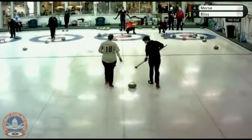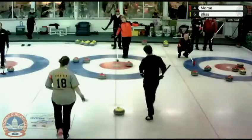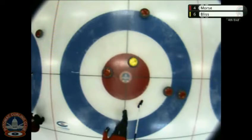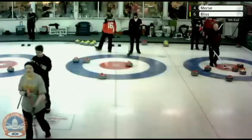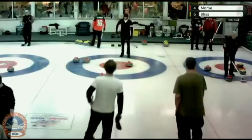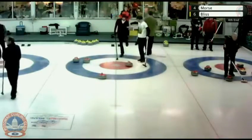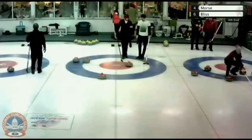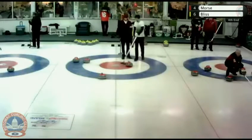Looks like it's pretty heavy and it's curling a bit too much. It's already past the rock that he wanted to hit. So it looked like it was maybe a little lighter than he expected, because where he put the broom was supposed to be a pretty sturdy hit there, and what he threw was closer to being a hack weight, and that's why it curled so much.